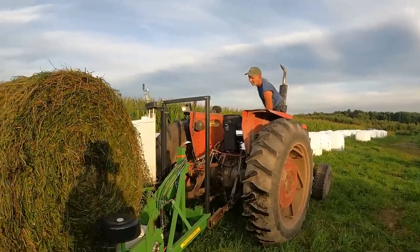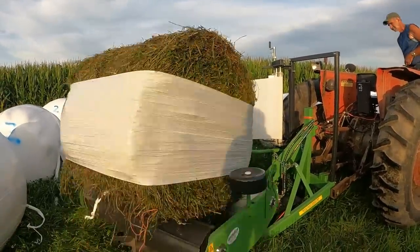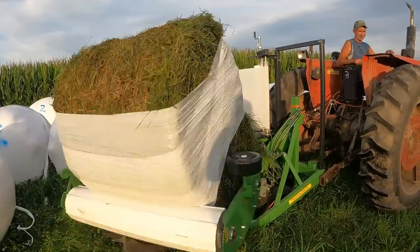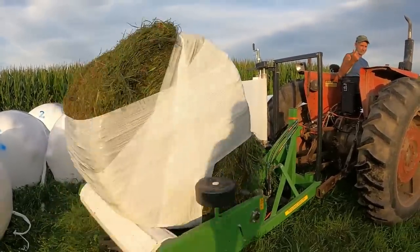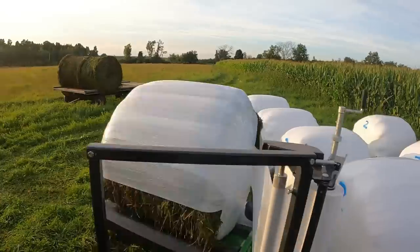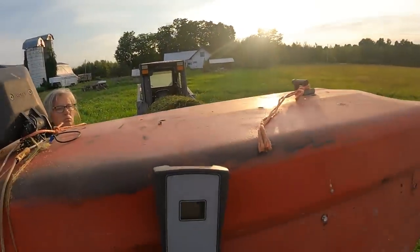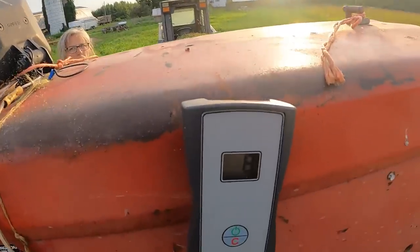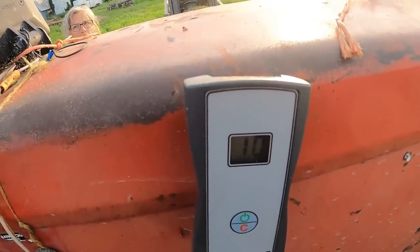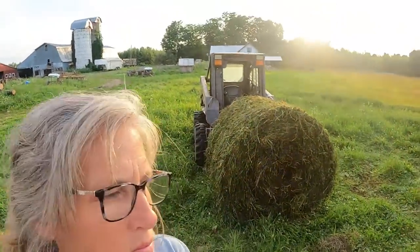Years ago, I had borrowed a wrapper from a guy, and I hated using it because you have to wrap it 24 times. It has to spin around 24 full revolutions, and it's such a pain. You had to kind of twist around all the time to watch it. And with this new wrapper, it comes with a counter, which I really, really love. And here it is right here, and you can actually see the amount of times that the bale is wrapped. There's 10, there's 11, and that works really good.